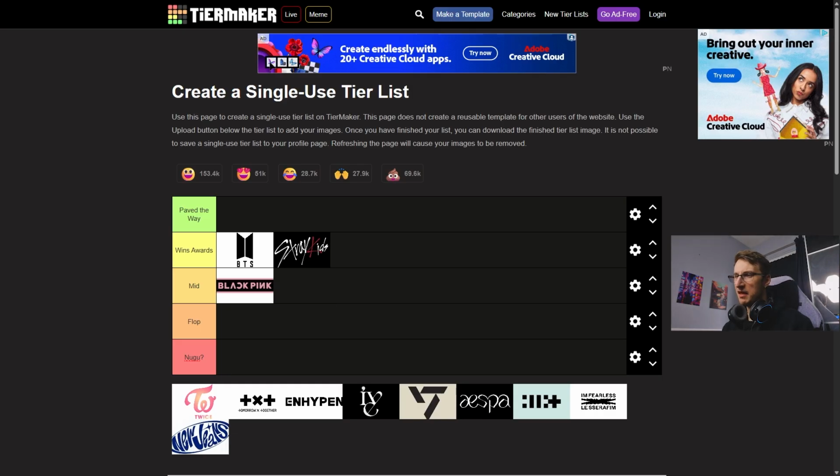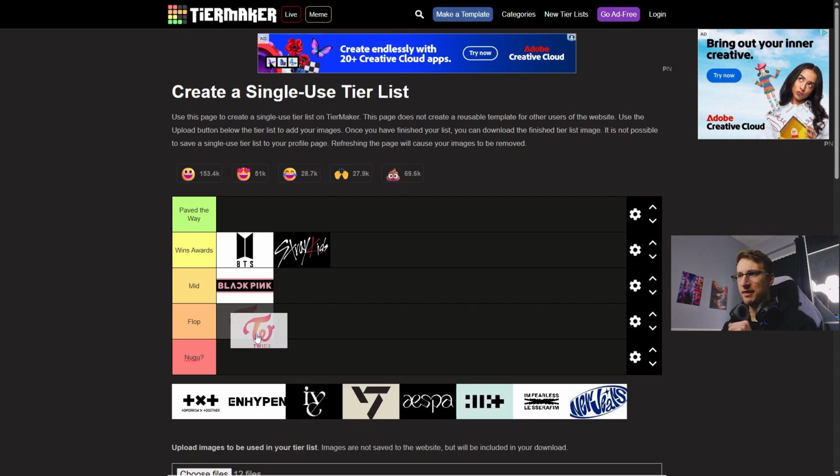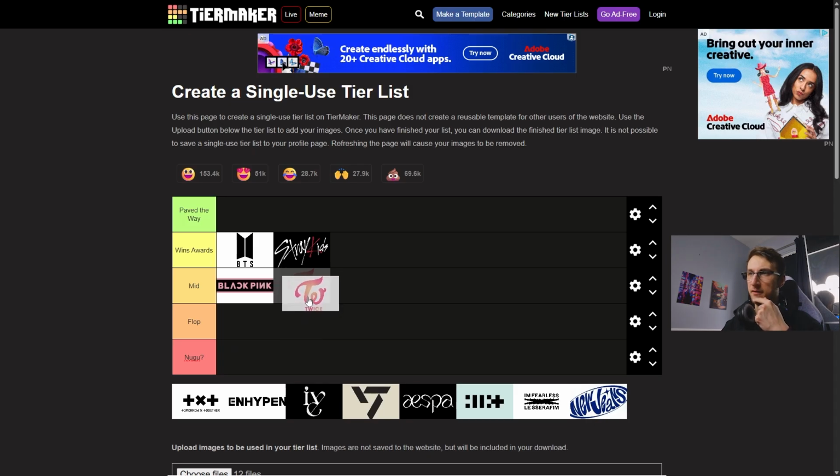However, I don't really think that the T and the W were a creative choice for a solid foundation. There's definitely some lost potential here with the design of this logo, and I think, where am I going to put it? Mid or flop? No, it's got some stuff going for it, so I'll put it in mid.